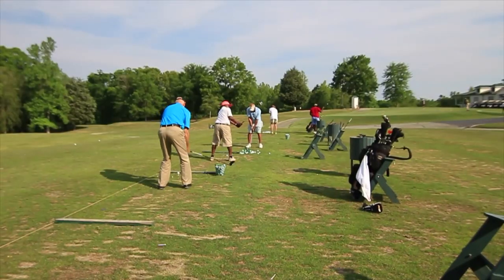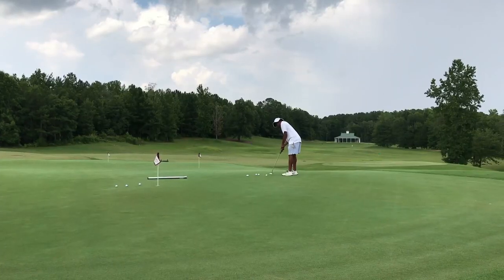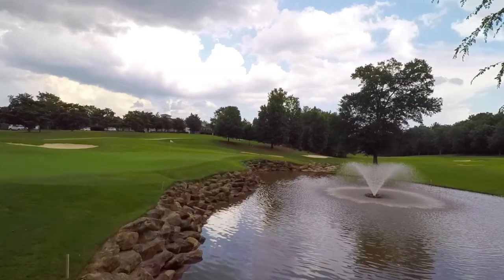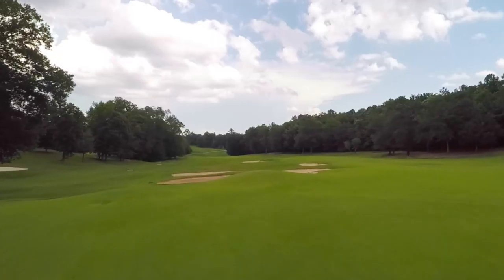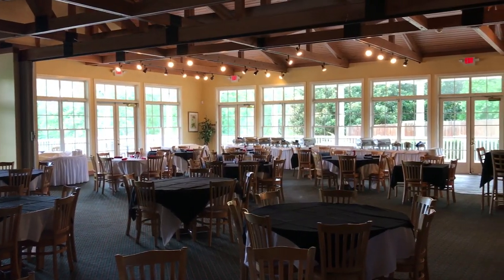weekend of the year. There's plenty of golf in the area, with the Cherokee Run Golf Club being only 15 minutes away, which is an 18-hole championship par 72 course with great design features like MiniVerde dwarf Bermuda greens and a clubhouse with upscale golf shop, restaurant, and banquet facility.